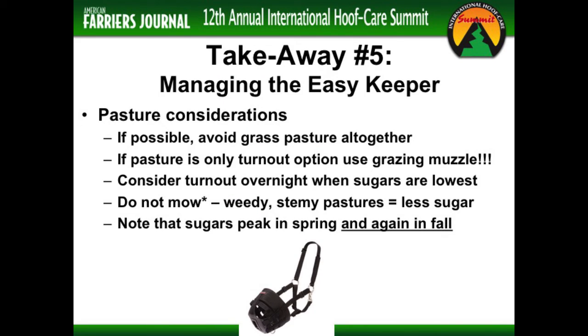Pasture considerations. Ideally, these guys shouldn't be on pasture. Granted, pasture turnout is ideal for a healthy horse, but I have an old type Morgan who is always on the verge of being too heavy, and I just don't let him have pasture anymore. He knows how to rub his grazing muzzle off on the fence, so he doesn't get pasture anymore. You just have to be really, really careful, because the grass has a lot of sugar in it. If that's the only option, they definitely need a grazing muzzle. If they rub it off on the fence like my horse, I don't know, duct tape it to their face or something, because they're really putting their horse in danger if they let them have too much grass.